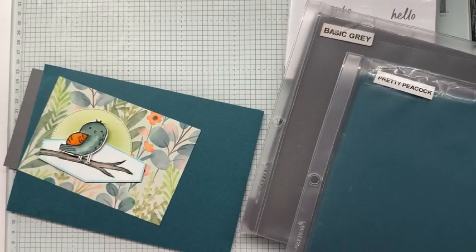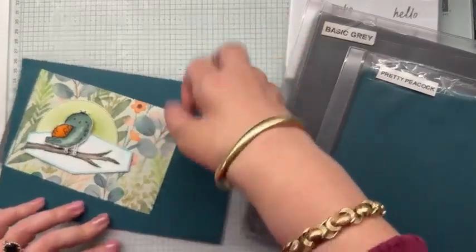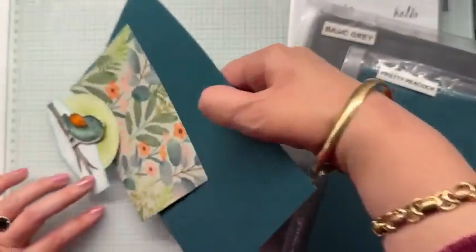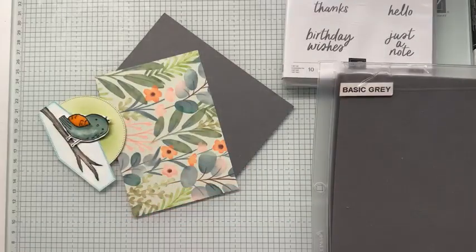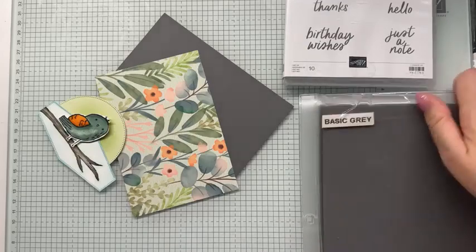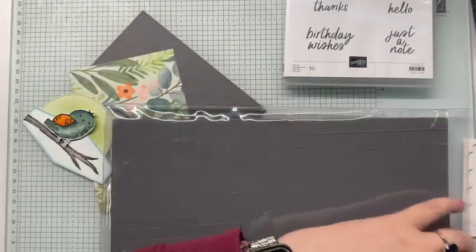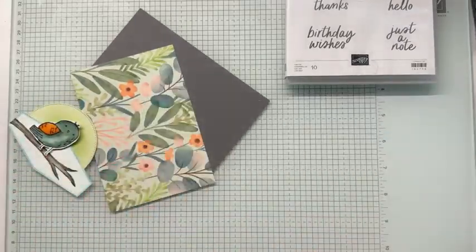I think the basic grey doesn't quite compete. It's there and it complements without competing, but the Pretty Peacock does work quite well. Okay. Just going to partially slide that in and deal with all that paper later. Oh, Ida's not going with my gut. I've still got another card to make, Ida, so you may get your choice then.